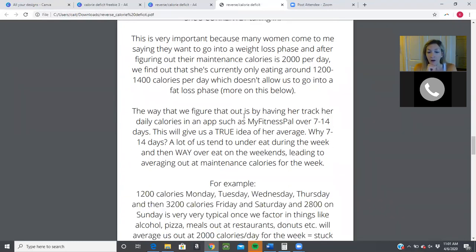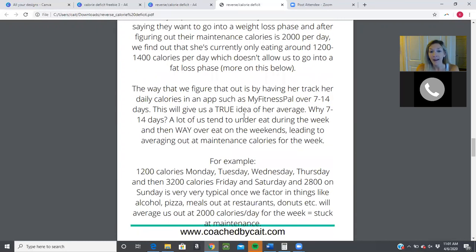So the way that we figure out how many calories she's actually taking in is by having her track and use an app called MyFitnessPal. There's a bunch of different ones. There's one called My Macros Plus. I think there's another one called Chronometer. I have just always used MyFitnessPal over the last several years, and that's what I use with my clients. I just find that it's pretty easy, user-friendly, and straightforward.